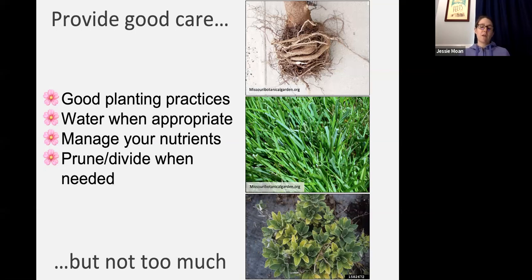If the plant starts to look a little wilty, that's not necessarily an indication that it needs water. It could be an indication that it has too much water too. Those two conditions look very similar in plants, unfortunately. So just water when the soil is dry, like the top 1 to 2 inches, and keep an eye on your plant, monitor it throughout the season.